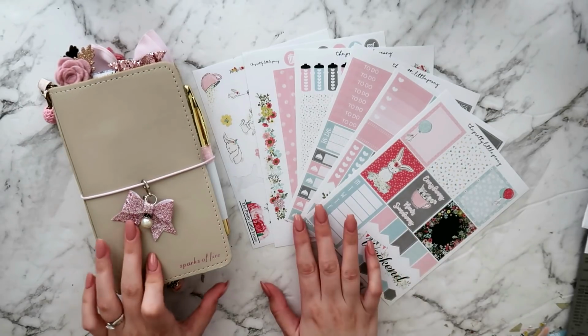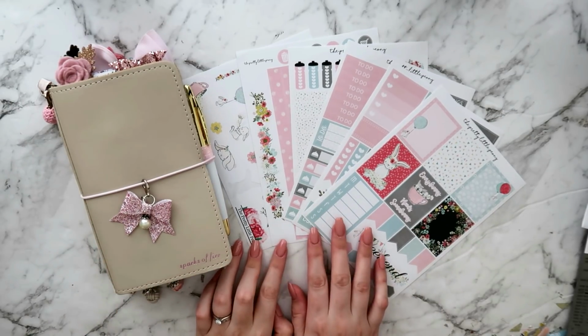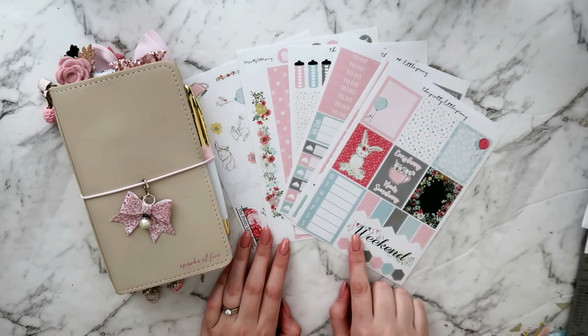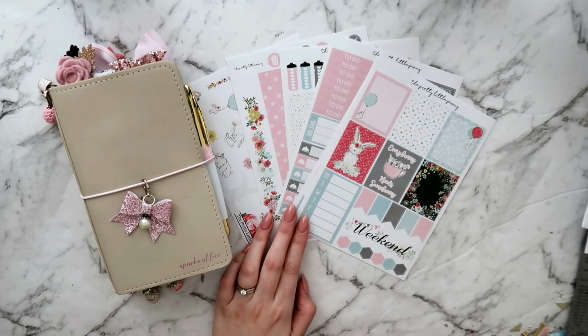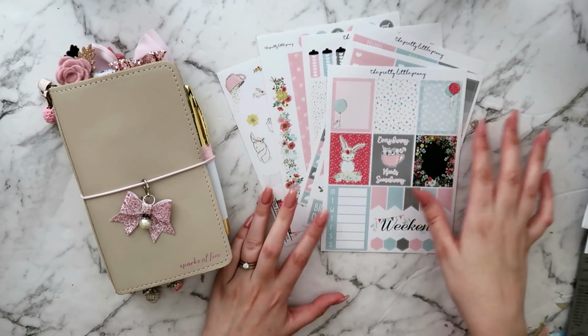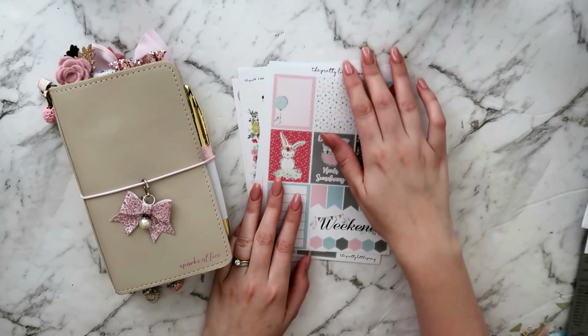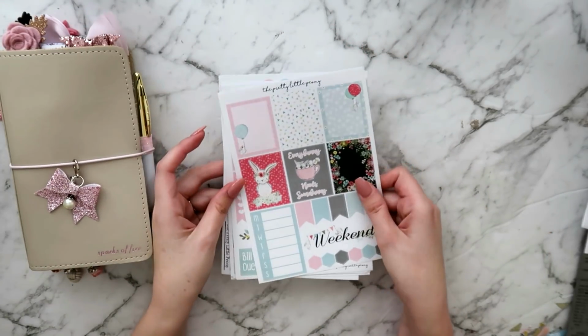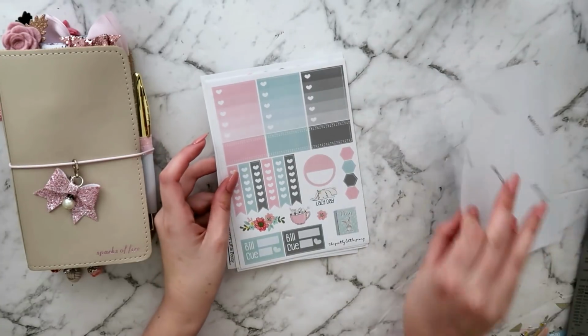Today I'm going to be planning for Easter week and I'm going to be using this super adorable kit from the Pretty Little Peony. It's called the Everybunny Needs Somebunny kit and it's just so adorable. It's lots of pinks and mints and little bunnies, and I don't think it was actually Easter specific, but it's just too cute not to use for Easter. It's perfect. The little bunnies are just adorable.